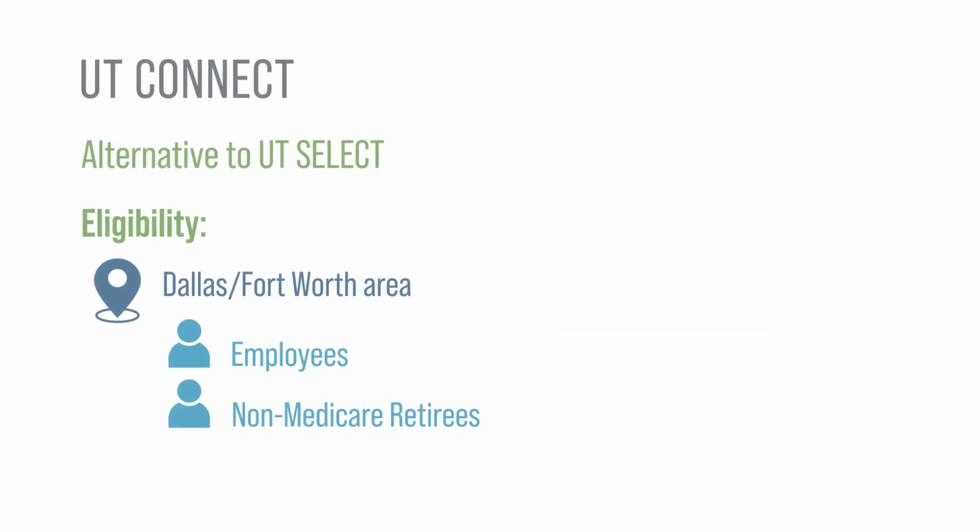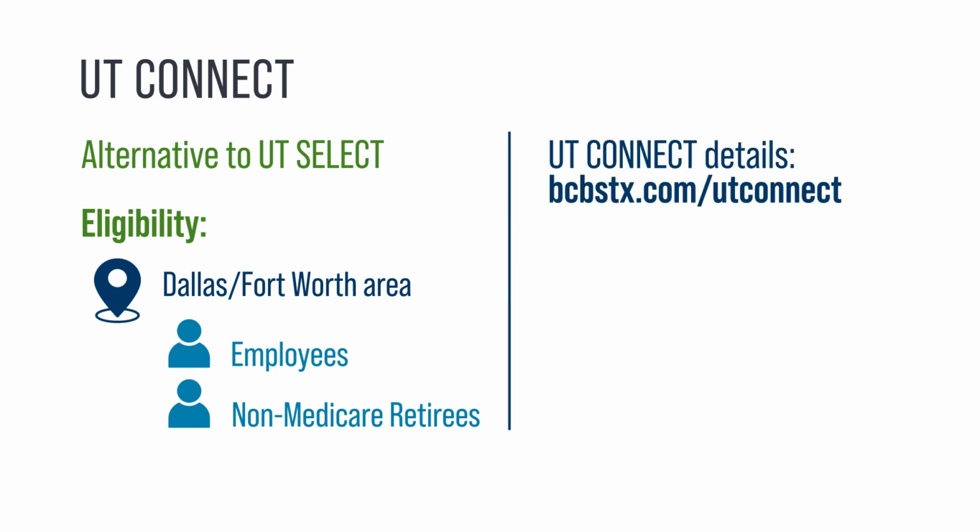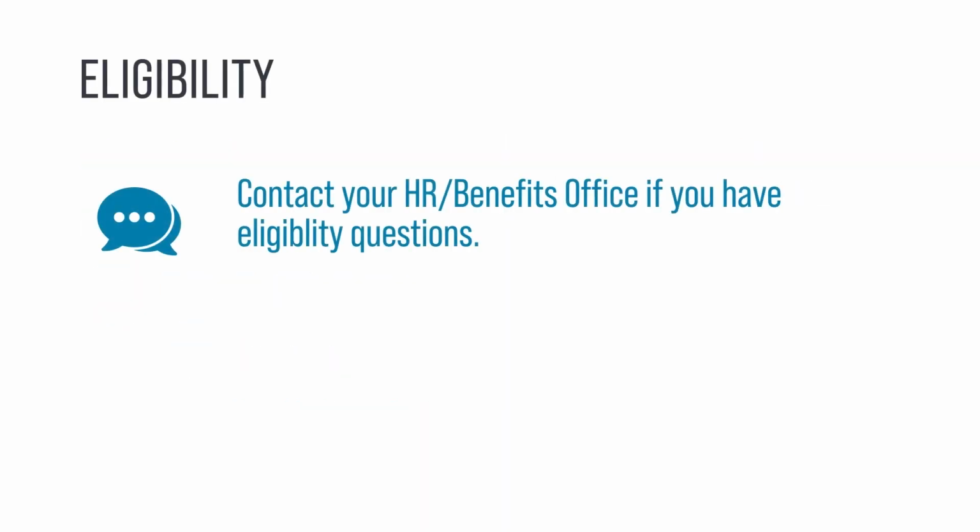utbenefits.link/UTCare. Employees and non-Medicare retirees residing in the Dallas-Fort Worth area may choose to elect the UT Connect ACO medical plan instead of UT Select. Information is available at bcbstx.com/UTConnect. Contact your HR or benefits office if you have questions about eligibility.